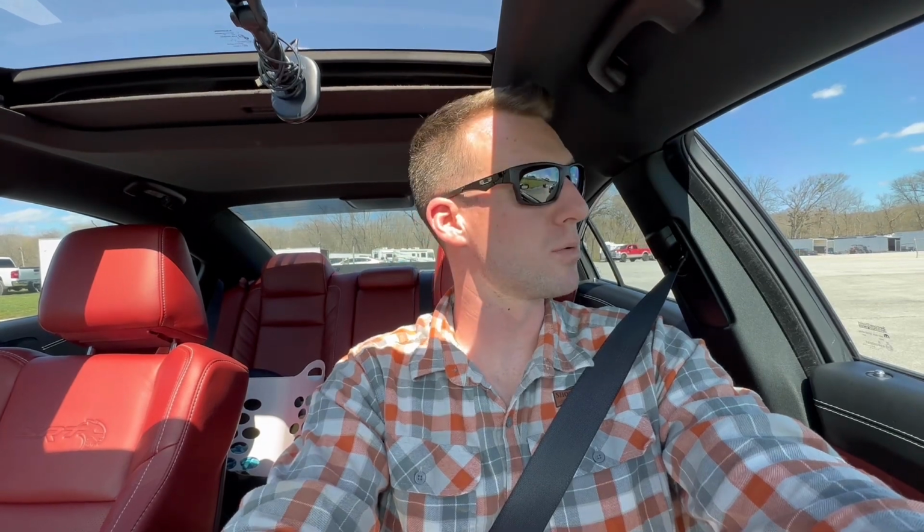I'm in the Hellcat and we are at Beach Bend Raceway Park. This is going to be the first time this 2022 Jailbreak Charger goes down the quarter mile, and it is bone stock other than some Toyo R888Rs out in the rear. Still stock rims, and it's the correct tire size. It's a 305/35/20. So just a stickier rubber, and we're still running all seasons up front.